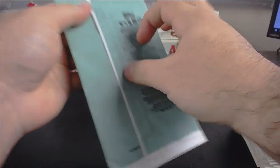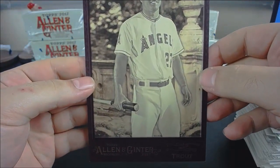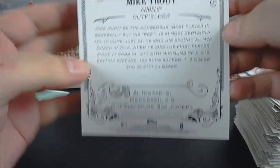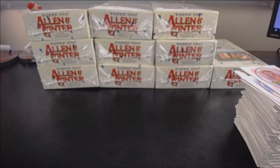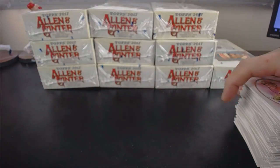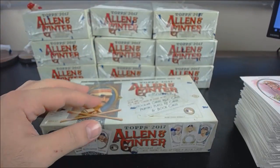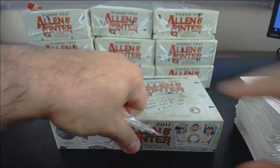All right, box topper. No. Mike Trout. Seen two autos in like 15 cases, so the box topper autos are very tough, nonetheless. All right.